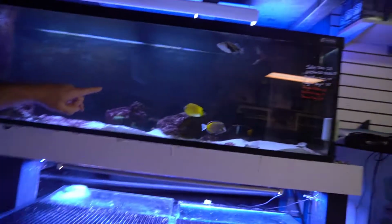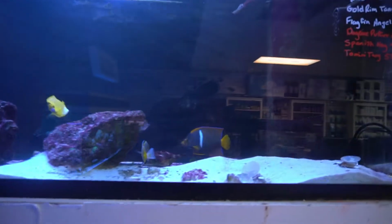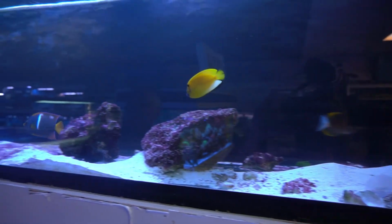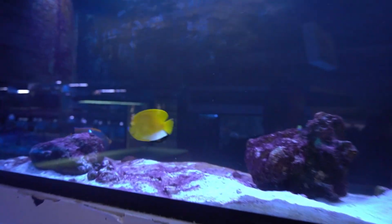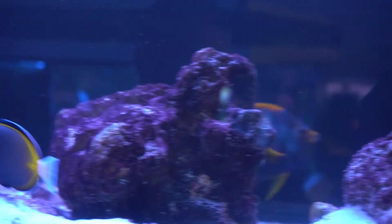Well, let's look up here first. I've got in the back right here, that's a passer angel. He's also called a king angel, and he's unique in the sense that he only comes from the waters of Mexico. So that's a fish we don't see every day because there's not a lot of species collected out of the Mexican waters there. So he's a big tough guy. He'll get about the size of a dinner plate full grown, so somebody would have to have a pretty big tank to accommodate that guy.